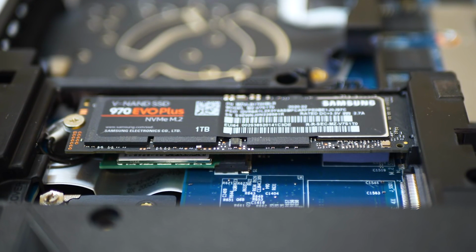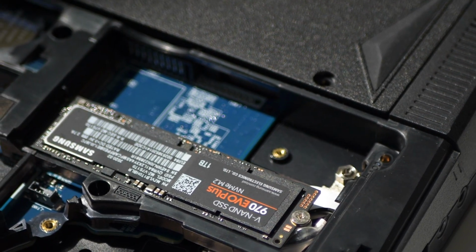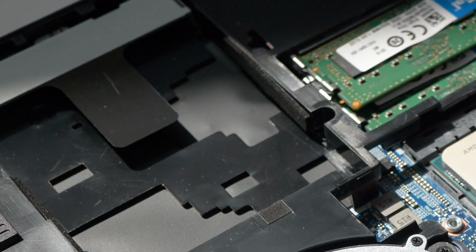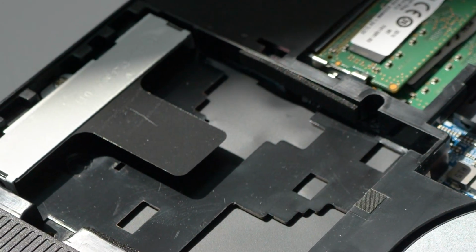Yes, we've got that nicely spec'd Samsung 970 EVO Plus NVMe drive here, but crucially there's a second slot for more storage. And over here, a nice big slot for adding a SATA drive, SSD, HDD, you decide. So it's like a desktop in that sense. Buy the unit, customize it, update it, upgrade it. It's all up to you.